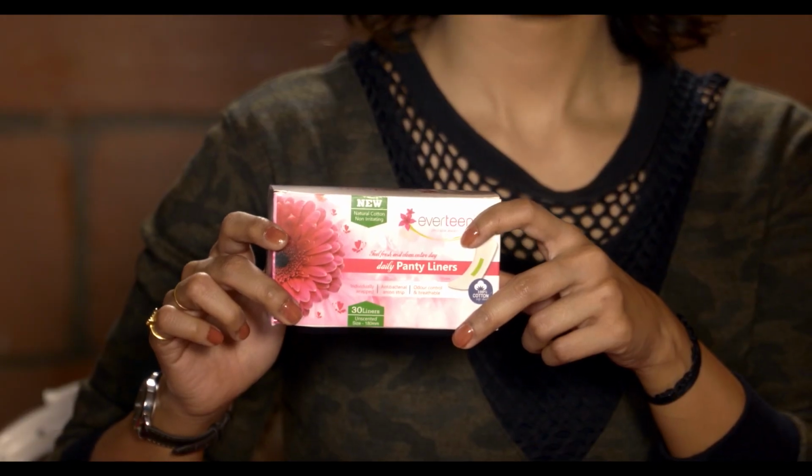So now before we go to the point of how panty liners can be useful for us women, let's talk about which brand of panty liner we should use. Well, there is nothing better than the Everteen Daily Panty Liners.